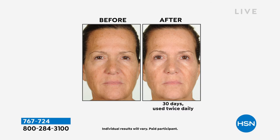Like I said, gravity gets us all. So how awesome, right? And you can see, to be able to get that lift, a little more firmness, a little more definition, way less sag, as you can see in the after versus the before.